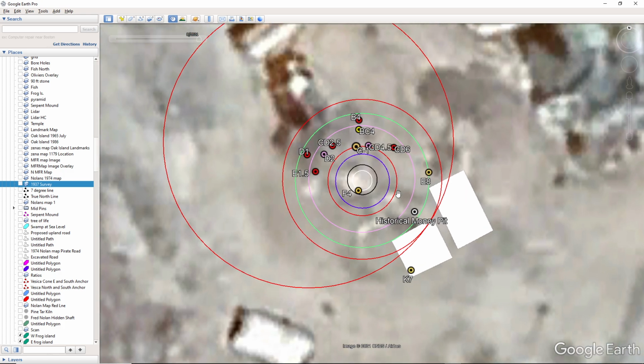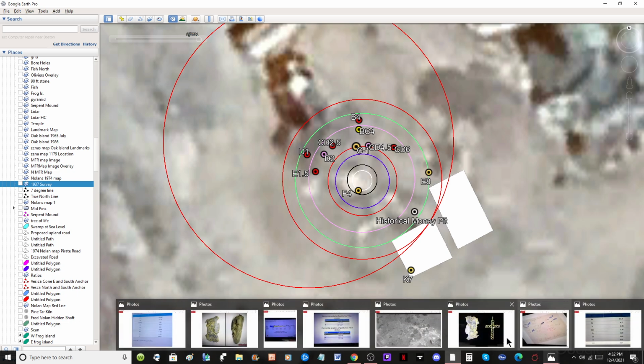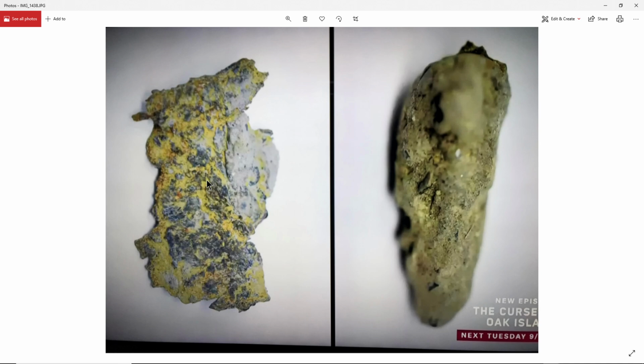So we find that in CD 4.5 and in D2, they found two artifacts. One which was a sheet metal artifact, and a little bit about sheet metal. The machine that is used to make sheet metal was invented by Leonardo da Vinci, and also it did not really come into use until the late 1600s. So sheet metal, that doesn't mean that it wasn't used by somebody, because Leonardo da Vinci in the 1500s came up with a sheet metal machine, but it really didn't get into popular use until the late 1600s. However, this is such a small piece of sheet metal, we don't know. This could have been hand formed.